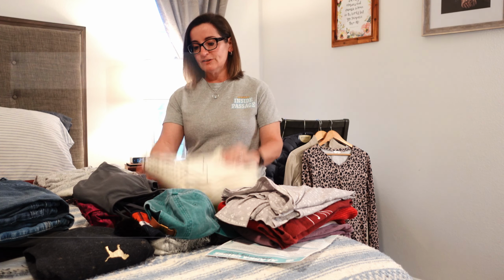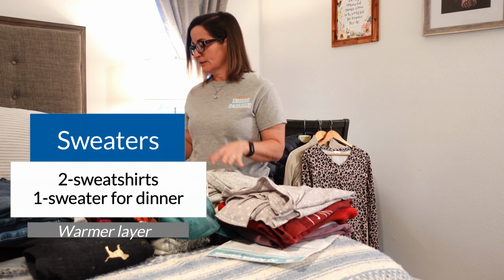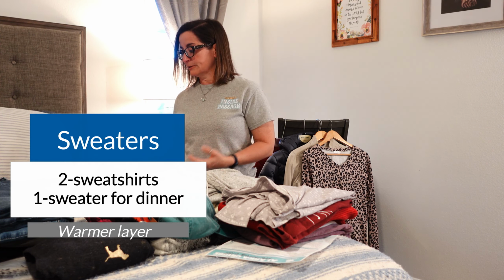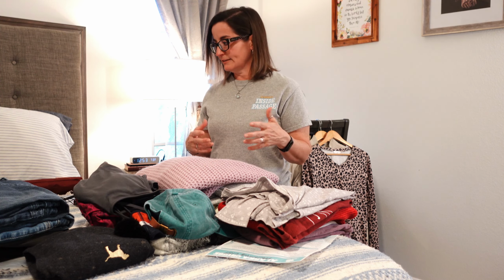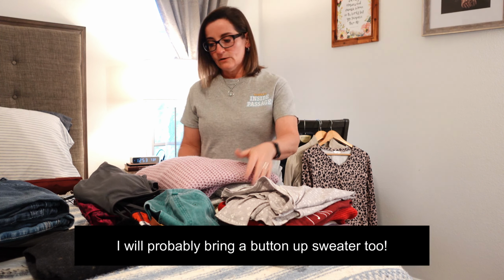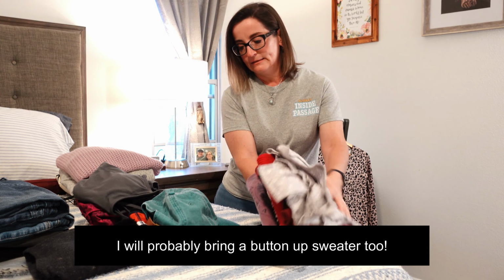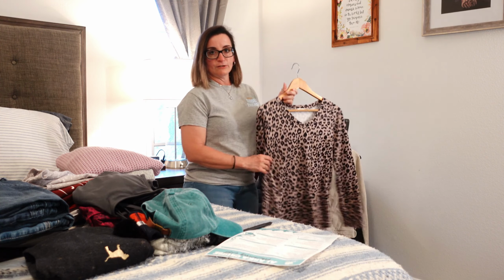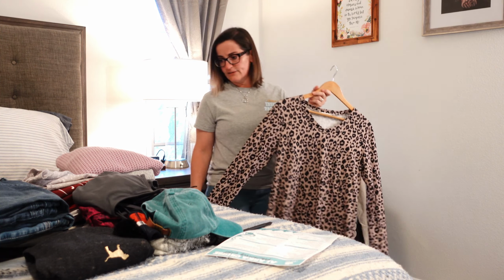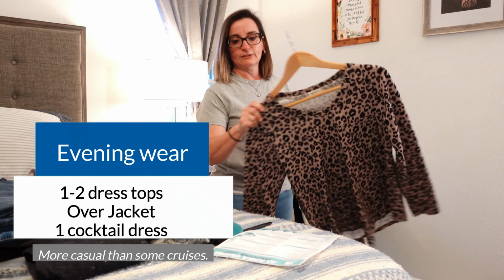Got a couple sweatshirts. So I've got two sweatshirts. These are nice big sweatshirts, nice and warm, good for layering or wearing on their own. One sweater for evening, wearing to dinner, or just if I want to dress a little nicer. So now I will move back here to the hang-up items. Just move some of this back out of the way. Again, this is a dinner wear type shirt, so that gives me two options, if not three, if I want to just do a jeans and t-shirt type of dinner, which is fine.